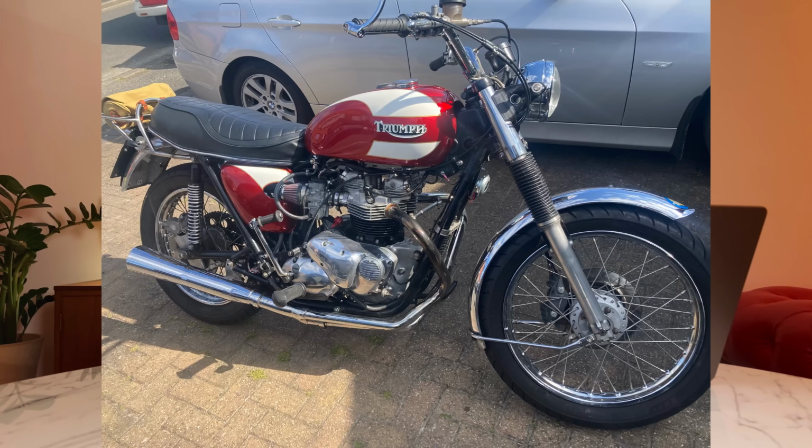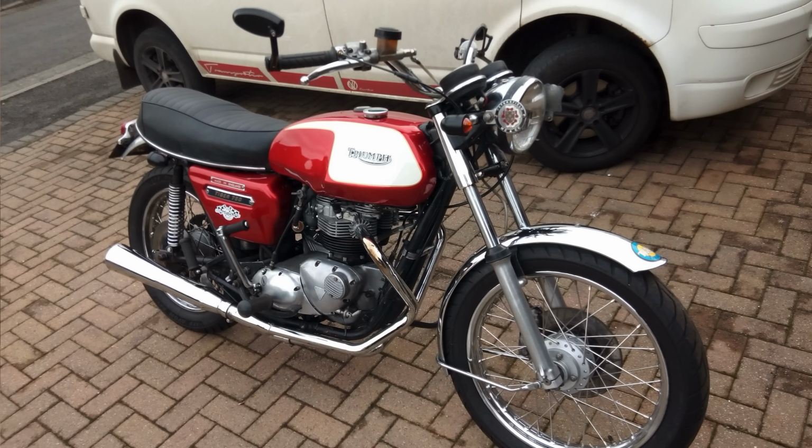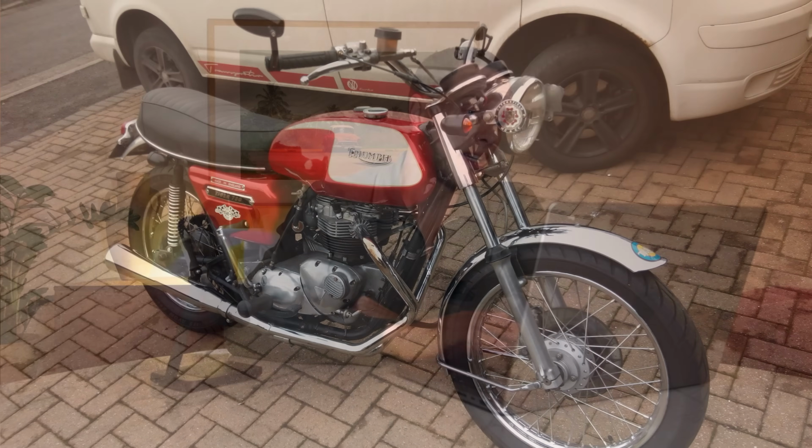On to John and something British. Freddie, please find attached a picture of my 1979 Triumph TR7V. Now much modified and twin carbs, plus many other modifications done just over the last 12 months. It is as sweet as a nut. And in that red and white, kickstart on the right hand side, chrome exhaust, perfect with the spoked wheels, and the chrome front mudguard. Oh, John, it's very, very nice.